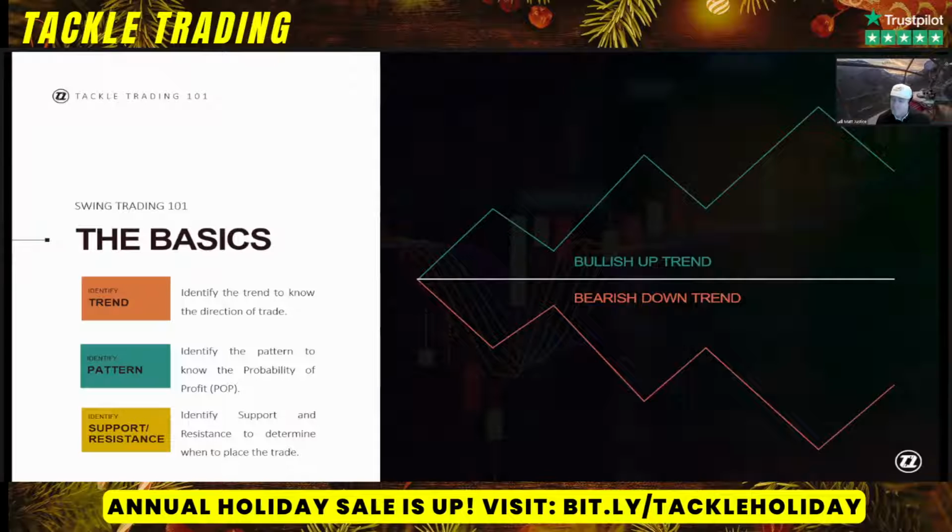Where's support and resistance? Support, because that's where we want to buy. We want to buy at support. Resistance, well, we need to track resistance because if we're looking for a breakout, we want to buy it above the breakout. And think about it like this: whether we're buying a breakout above the breakout channel, or buying a retracement at support, we're always buying at support. Because in a retracement, guess what? You're still buying at support.